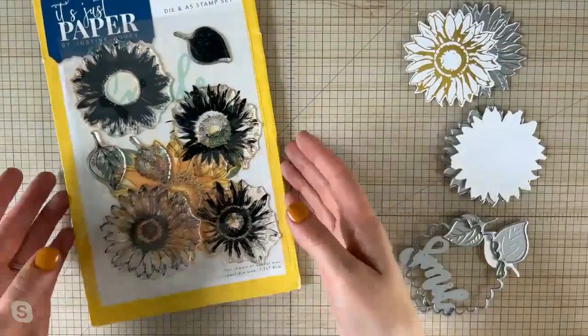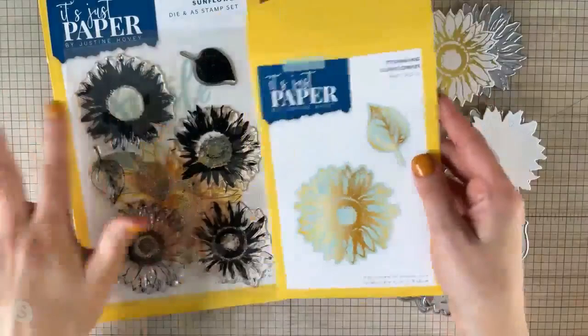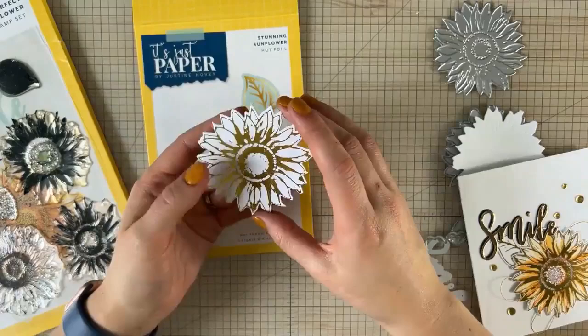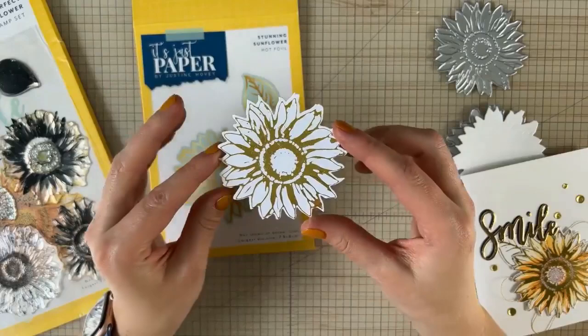Brilliant. And what is also great about this is whether you have these separate or together, these two coordinate together. They will work and function together, but they function on their own. And this is the stunning sunflower hot foil. So what I did was I hot foiled here just to show you, because hot foiling on screen is a little bit of a thing, and it takes a while. There's actually a YouTube video on how to make all of these cards that will be coming out tomorrow, and you'll be able to see the hot foiling completely in action. But I did one in advance, just so you can see the shine on it.